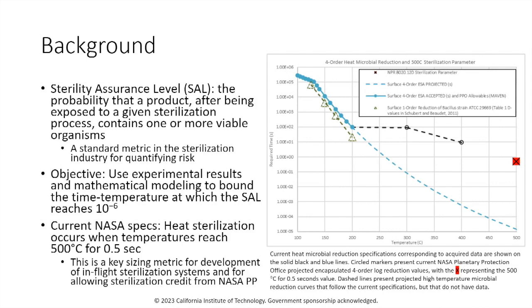In the planetary protection area, they tend to think about how to handle contamination risk using a chart like this, where in this case, sometimes they'll bake out hardware or heat up hardware for certain amounts of time to kill off or sterilize those components or this entire spacecraft itself sometimes. And so this chart shows temperature on the horizontal axis and then a time at that temperature on the vertical axis.